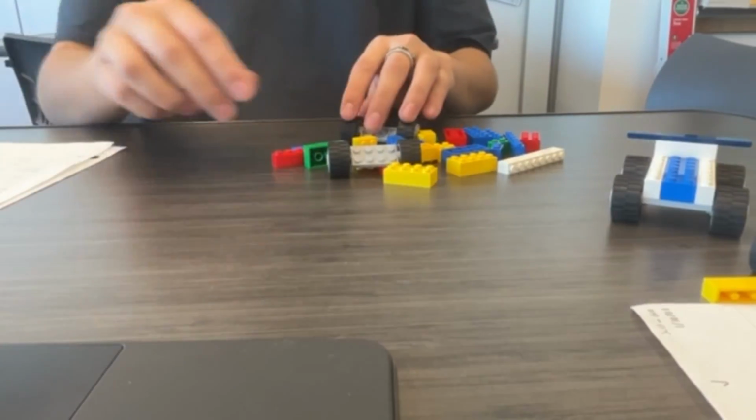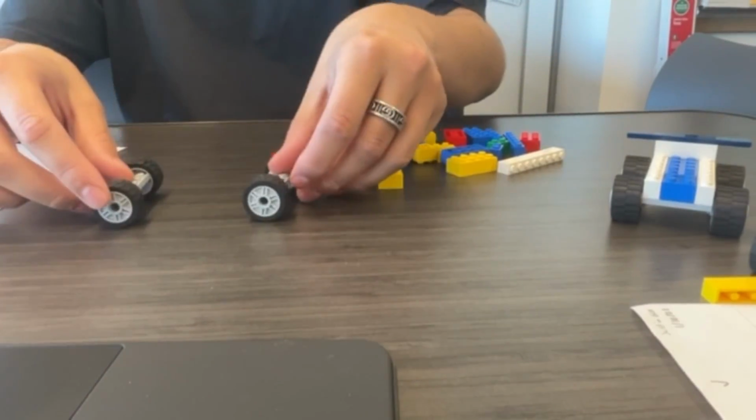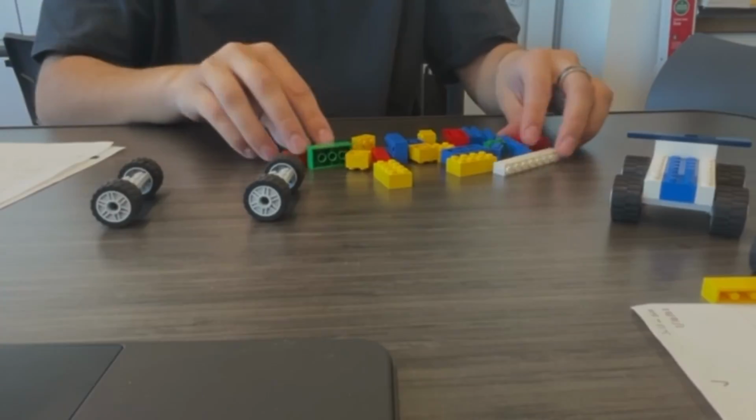These right here are going to help us demonstrate all of the different variables while allowing you to build your own custom car.